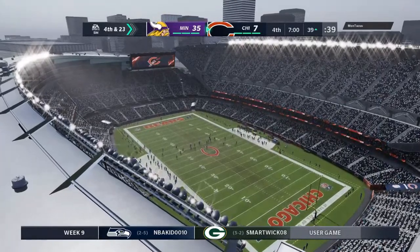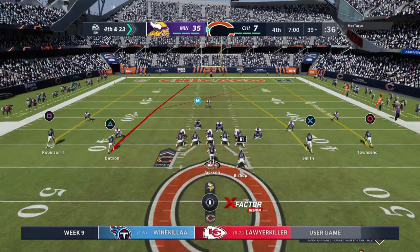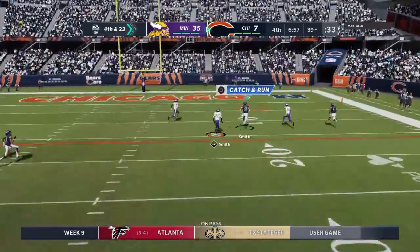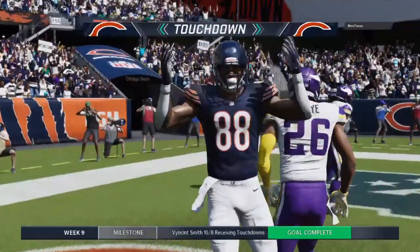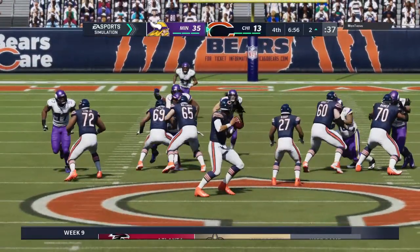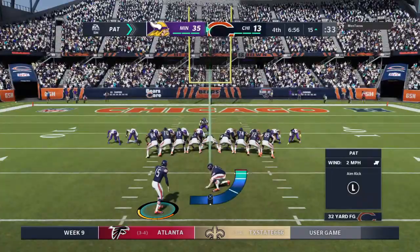With the score. Back now at Soldier Field. And they're indeed going to go for it here on 4th down. So trailing here in the last quarter. Let's see how this plays out. Looking here for Smith downfield. And he is in. Touchdown, Chicago. Vincent Smith hitting double digits with his 10th touchdown of the season. And the Bears get a bit closer.